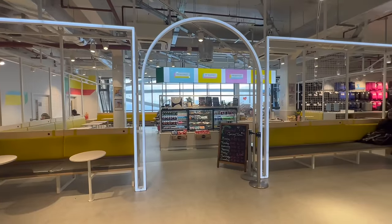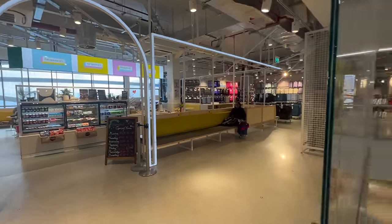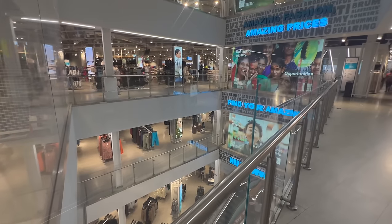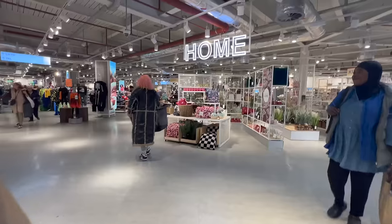So they do also have the Primark cafe here, which is quite big. And I just love how it is right here. Look at this view. They've also got the world's biggest Greggs here. And yes, you did hear that right. The world's biggest Greggs. Insane.